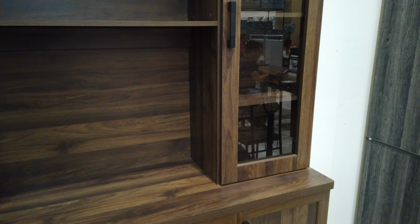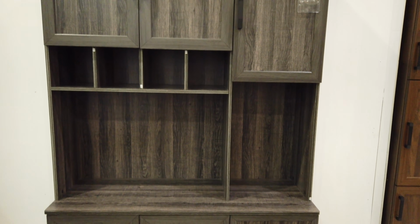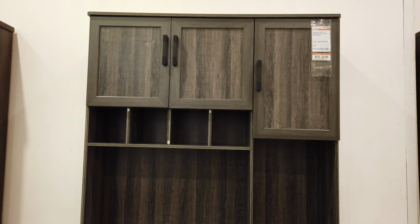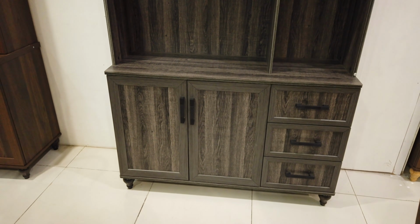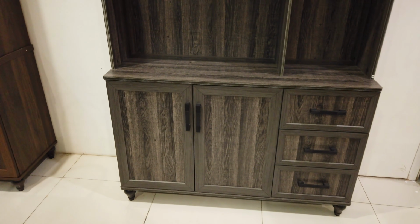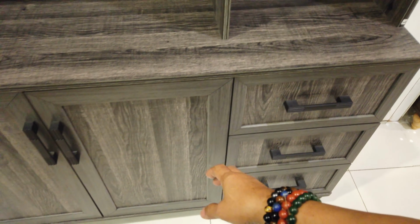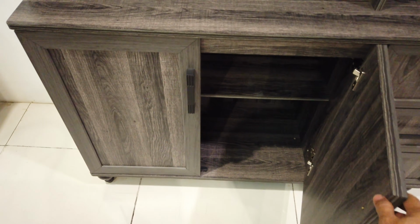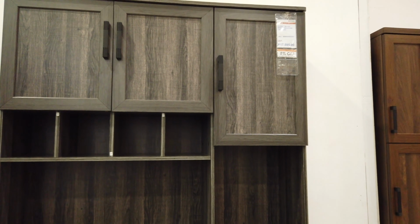Now here are the other types. This is the wood type drawer and shelving kitchen cabinet, ready-made wood. There, 17,595. So it has 3 drawers. This is okay for our OFW brothers and sisters who want to improve their house by just putting in furniture that they can use in their kitchen immediately to make it prettier or more economical decorations.